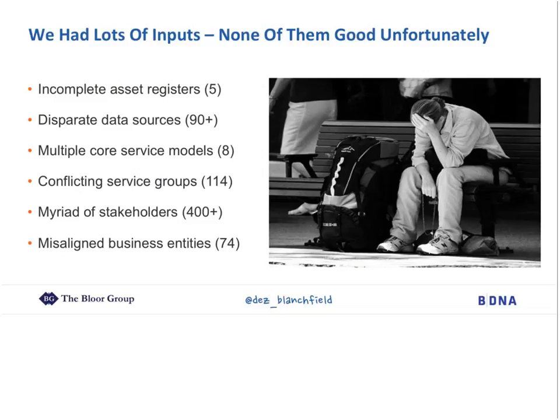One of the largest communities of stakeholders I've ever dealt with in my career. There were over 400 senior execs who were in charge of these different systems. And invariably, for all intents and purposes, we had completely misaligned business entities. Each of them were operating independently with their own environments and their own infrastructure in some cases. It was quite a challenge.